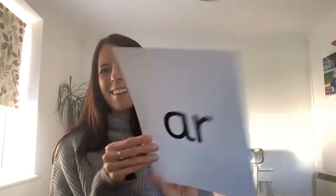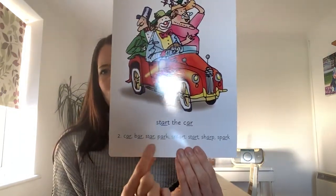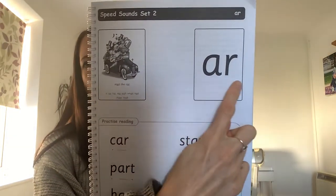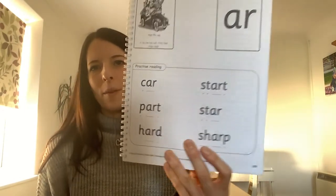Ah, start the car. And at the bottom are some words that we are going to learn this week. And you should have those on your worksheet. There's a little picture of the clowns in the car. The sound ah. And the words that we're going to be having a go at this week with the R sound. But we need to be R detectives now with our highlighter pen, or you can use any colour to draw a line underneath. So let's see if we can find the R sounds. Ready?